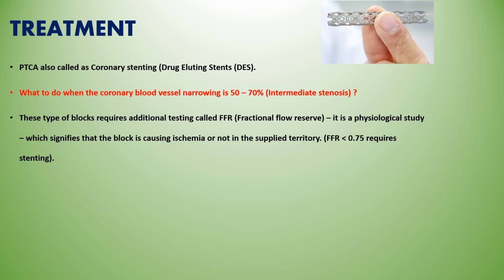So we will usually stent. There is some number in this test where we suggest stenting and another number where we omit stenting. So when the FFR is less than 0.75, in these intermediate stenoses also require stenting.